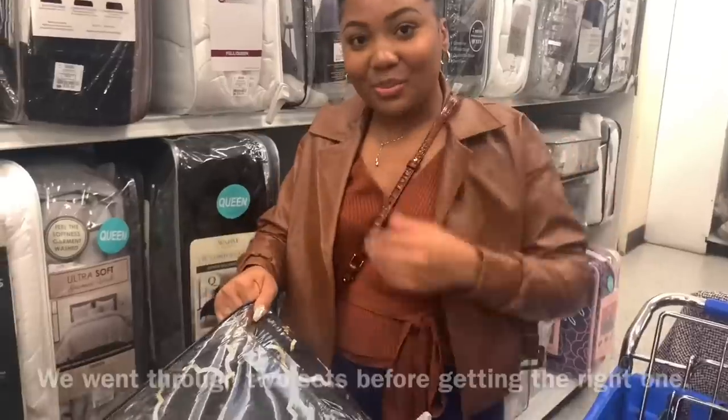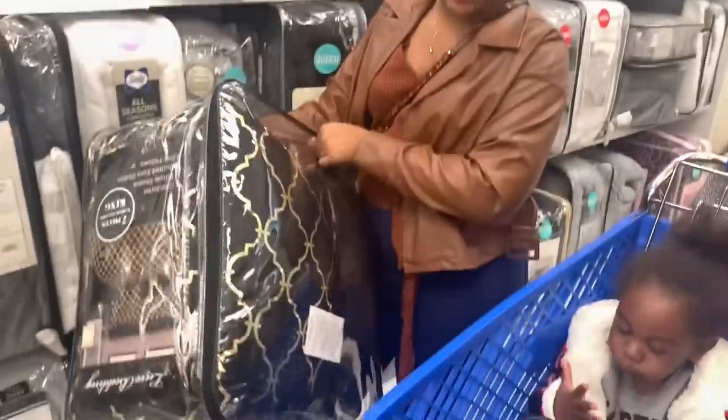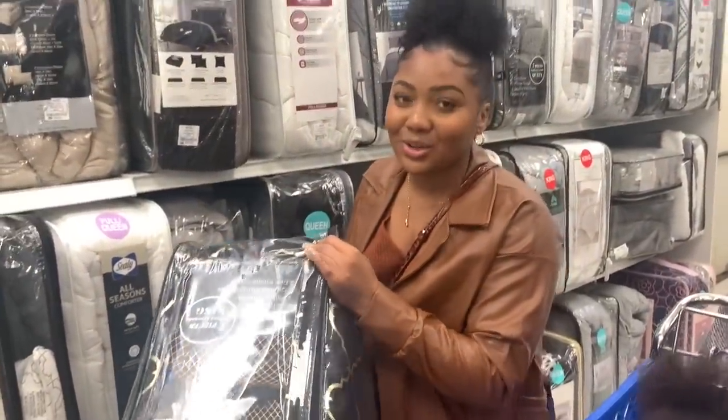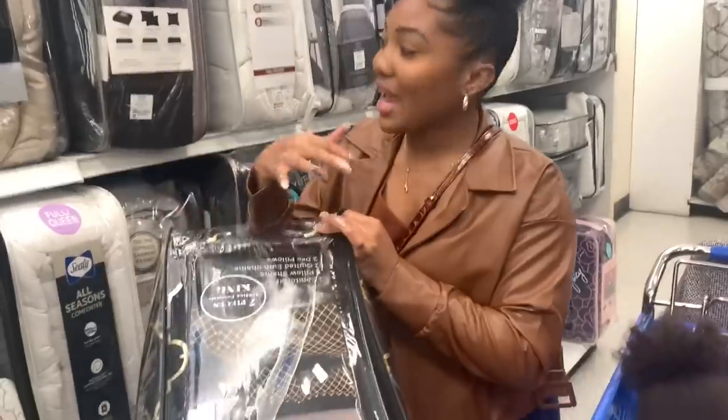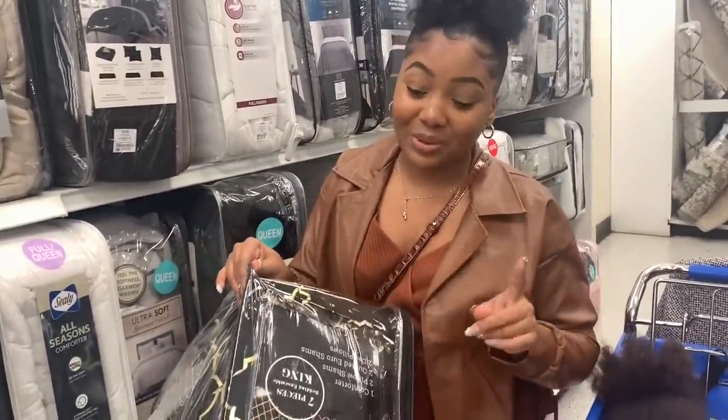So Boone actually has a queen size bed. This is a king. But the reason we're gonna go with it is because it doesn't come with the sheets, so you won't really be wasting too much money. If it came with sheets, flat sheet, the fitted sheet and all of that, if you do have a queen, that wouldn't be a good idea.